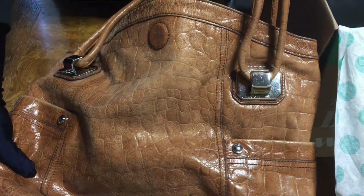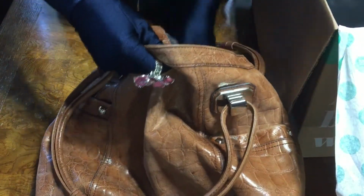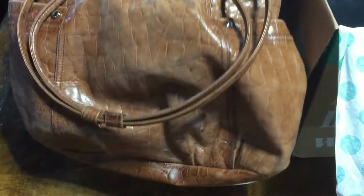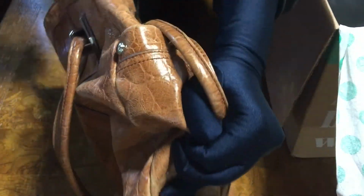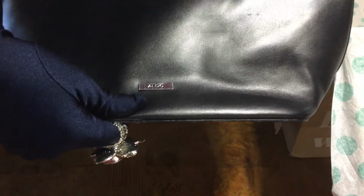The next bag is a B. Mikowski leather bag. There were some spots on the outside, but the inside was pretty clean. Finally, we have a faux leather bag from Aldo. The underside of the bag had some scratches, but the inside looked clean.